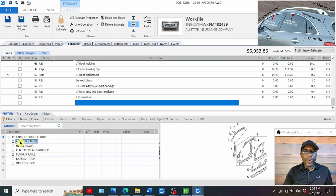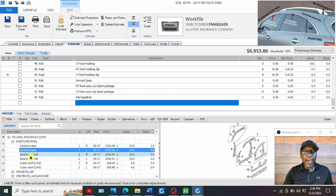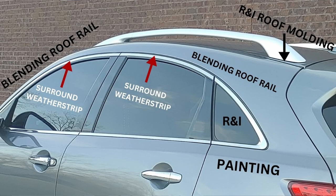Let me show you. Right here where it says applicator panel, drop that window down and choose your left applicator panel because we are repairing the left side of the vehicle. And then you want to click on replace. You can choose any one of them. I choose applicator panel. Now up in description where it says left applicator panel, you double click in that box, you can back out of that applicator assembly and you can type in roof rail. Then the shop and the insurance company will know what panel we are addressing. Then you come here and type in the hours of repair and we determined that it was going to take 1.5 hours.